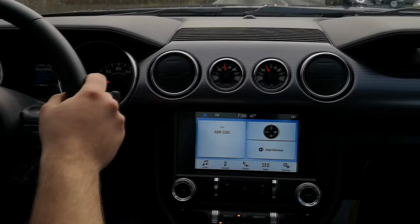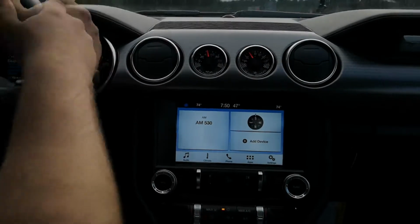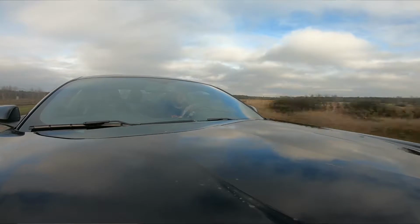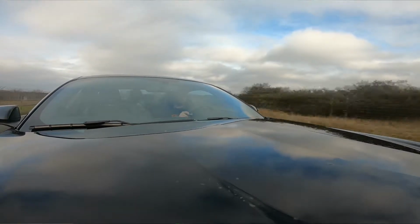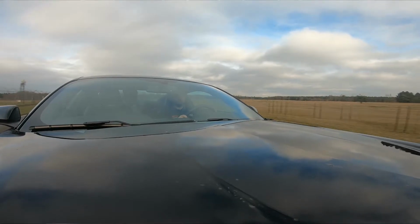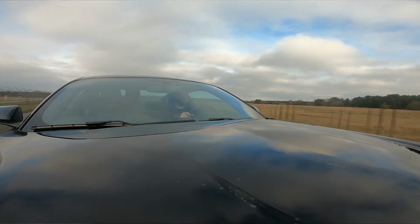Looking down to my right, you've got your Sync 3 screen. That Sync 3 screen is really cool. It houses everything, so your audio, your climate control, your apps and your phone and all that. And you can also plug your phone in. So if you've got an Android phone, you get Android Auto, or an Apple phone, Apple CarPlay. Basically your phone is on the screen. If you want to look more about that, it's all on our blog, so have a look at our blog and you can look into more detail on that.